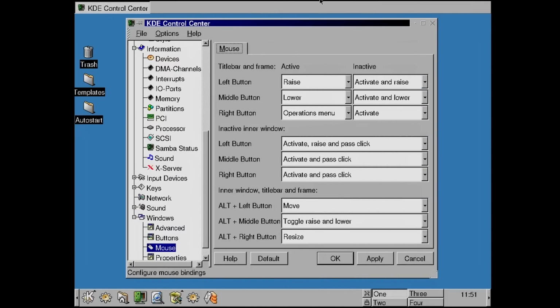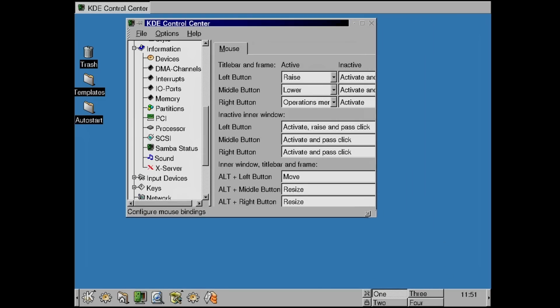And you had a lot of options for how you use your mouse. And I realized that now that, yes, you could actually resize with a middle mouse click and the Alt key.